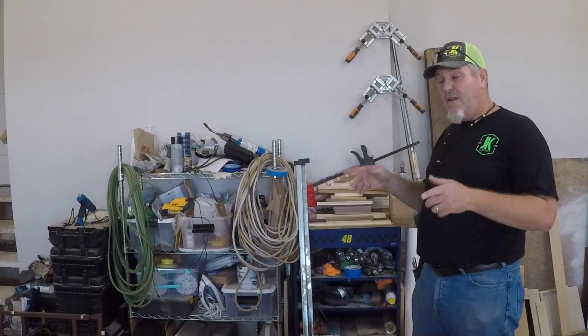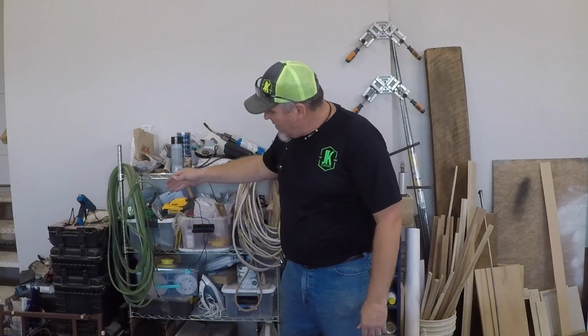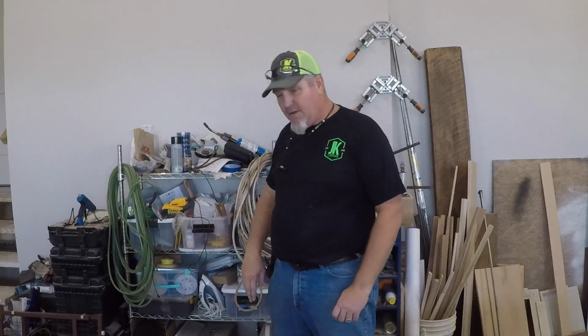And then I've got, this is another birthday present I got for my wife. It's the Ridgid stack set with the handle on it. It's awesome. I got a bunch of stuff in there, and a bunch of other stuff's gonna go in there when we finally end up moving.